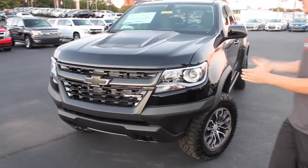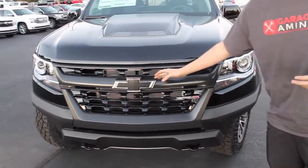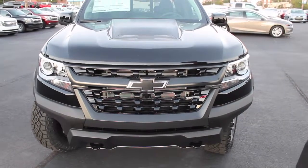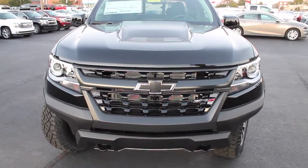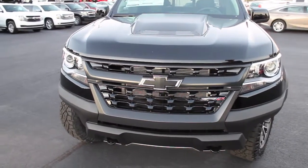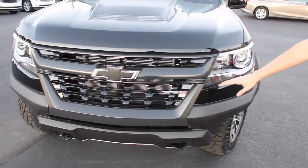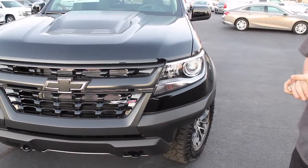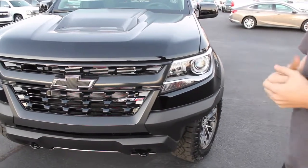All right, so the first thing we want to talk about here on the front is the illuminated bow tie. Now, this is a really cool feature that is very well seen at night, and we had that on in the cinematic pictures, so you will get to see a little bit of that. And then these automatic HID lights here and the really cool orange lights that will pop up. Those would be your parking lights that would stay on, and those are really cool, of course.